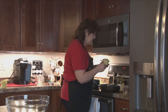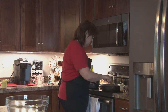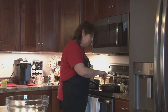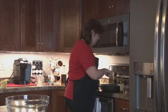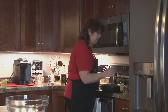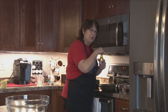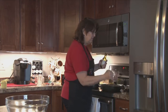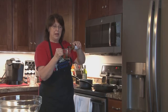I have 3/4 cup of breadcrumbs. I don't know if I've shared this with you before or not, but anytime I have bread that is old, or kind of a French bread loaf or something that I'm not going to be using anymore, I put it in the blender, and it makes such nice fine breadcrumbs that it's just wonderful. And then I put it in a Ziploc bag and freeze it.